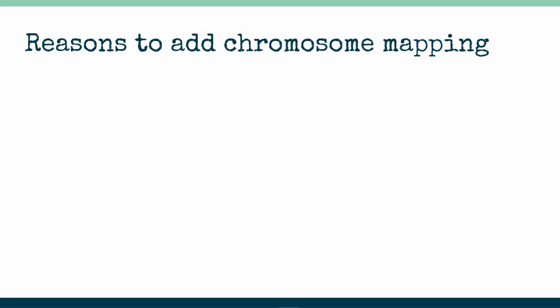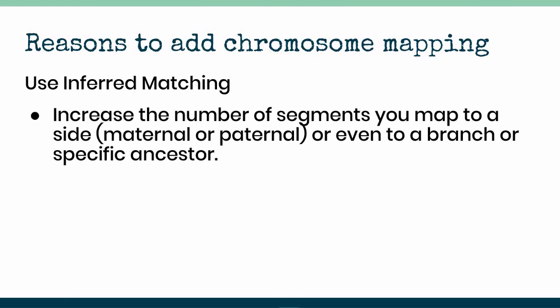When you add chromosome mapping, you can also use inferred matching. To me, this is getting close to being the magic bullet for Southern DNA. I can't speak for other places in the world, but this has made a huge difference for me. It increases the number of segments you can map to a side, the maternal side or the paternal side, but possibly also to a branch or a specific ancestor.